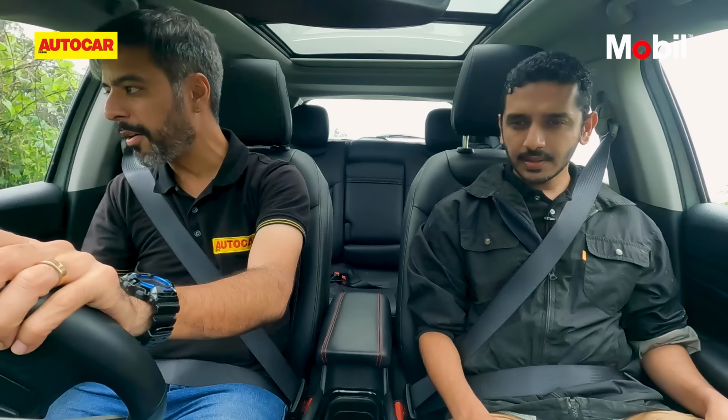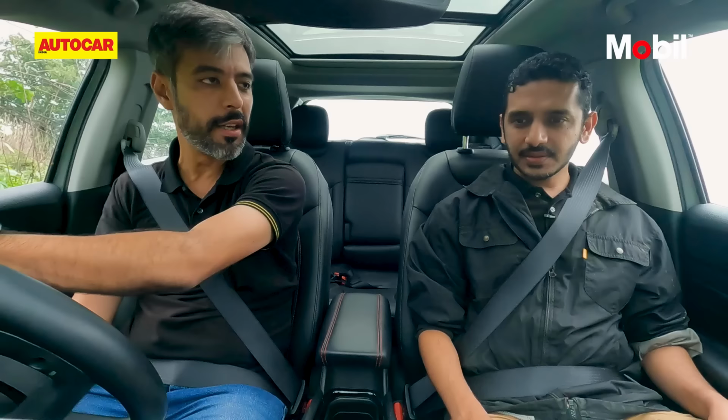It's not always about clearing the obstacle fully. What is the point if you're going to damage the vehicle to make it across? So it's also about vehicle preservation, which is equally important.